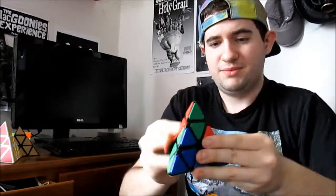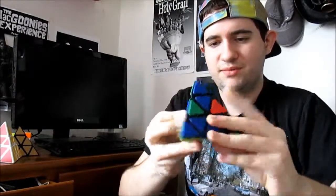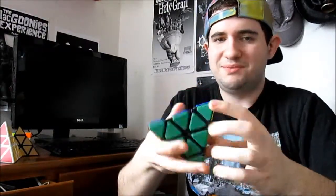It feels awesome though. It feels like a real puzzle, you know. Not saying my other Pyraminxes aren't real, but it just has that Mefferts feel, like a really well-made puzzle, but it falls apart so much. Even tightening it just doesn't work out. Love the QJ for just doing it on the side, just a fun thing at home. I would never bring this to competition, but you can order it. I recommend it if you're starting out. Ooh, yikes! Starting out with Pyraminx.